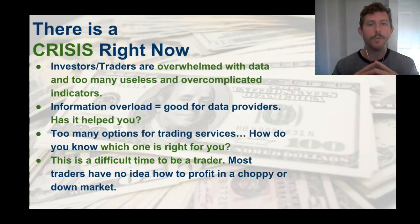The other thing too is there's too many options for trading services out there. When I first started many years ago, there was only a handful of us, and you stood out from the crowd. And right now we have so many fake people out there that are really trying to mislead people. And it's tough out there. For people that are looking for a trustworthy service, it's really difficult out there. How do you know which one is right for you?